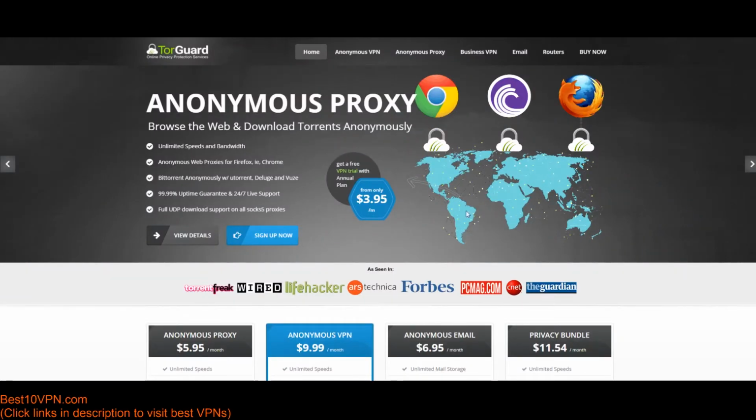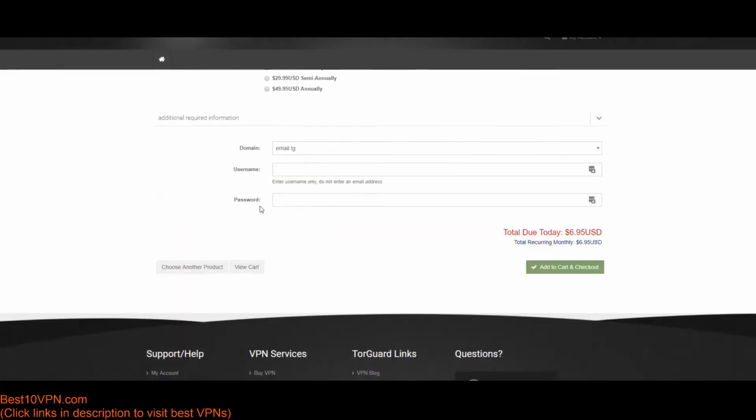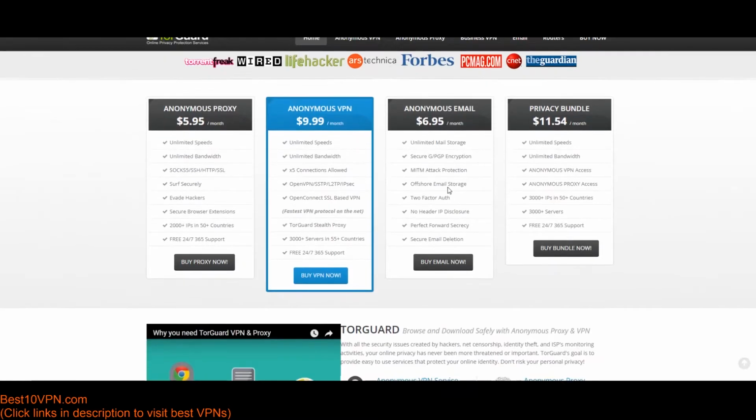And the reason being is that they are just a one-stop shop in a lot of ways. TorGuard not only provides their VPN services like I mentioned, but they also provide encrypted email. So since they're one of my favorite VPN providers, you can easily see why I would recommend them for encrypted email as well. While their free plan is a bit limited to 10 megabytes of storage, which is actually pretty decent for email, you can upgrade to their premium email plan, which is pretty affordable.